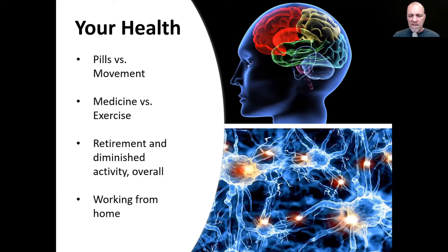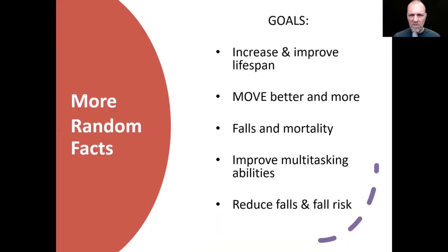Pills and medicine are necessary, but exercise and movement is necessary. A more active lifestyle is necessary for most people. More random facts. We'd like to have some goals that we implement. For example, increase and improve the lifespan. Move better and move more.